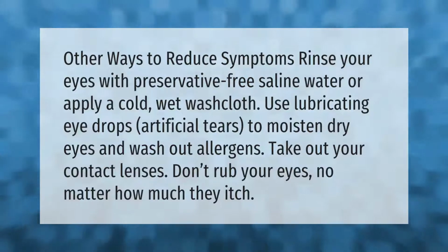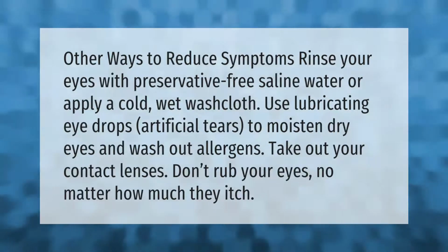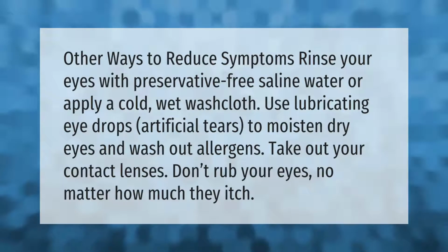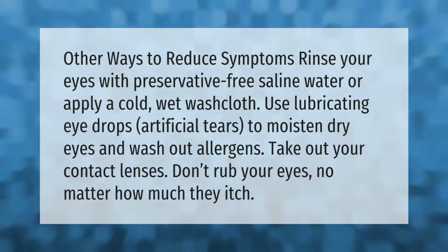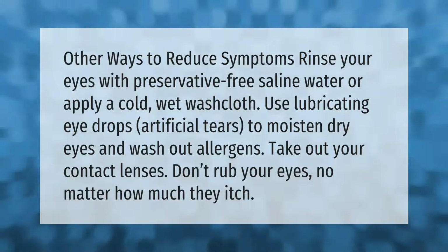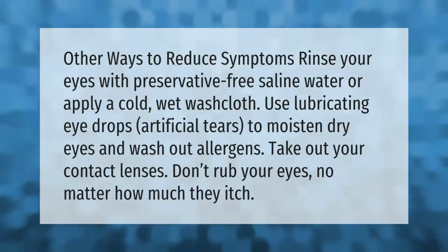Other ways to reduce symptoms: rinse your eyes with preservative-free saline water or apply a cold, wet washcloth. Use lubricating eye drops, artificial tears, to moisten dry eyes and wash out allergens. Take out your contact lenses. Don't rub your eyes, no matter how much they itch.